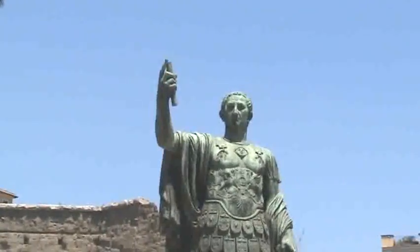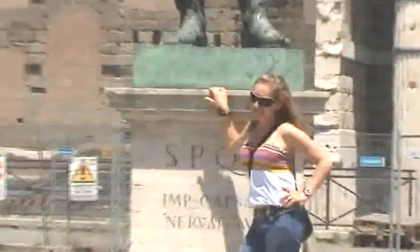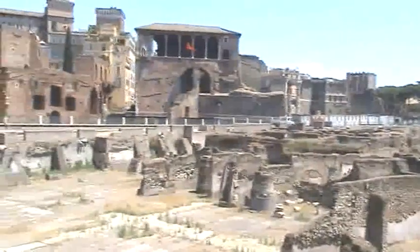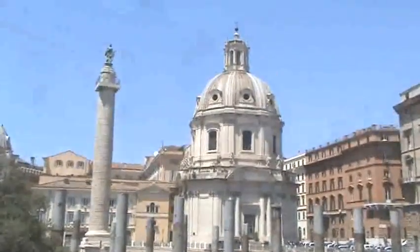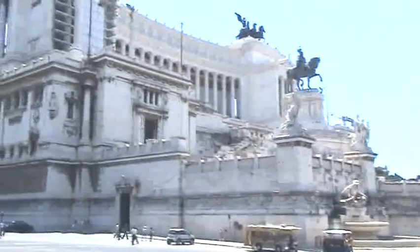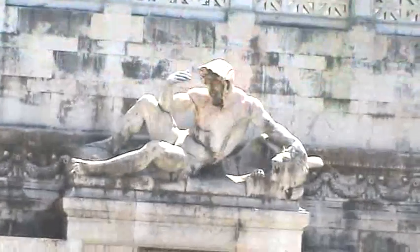Yeah, thanks. This is Julius Caesar. Lots of statues and fine figures like this one as you walk around in Rome. On the right you pass the Forum of Augustus. Archaeological work in progress, I guess. And at the top of the street you come to this astonishing structure. It is a memorial to Victor Emmanuel, who was the first king of a united Italy back in the 1860s. Now that is what you call a monument.